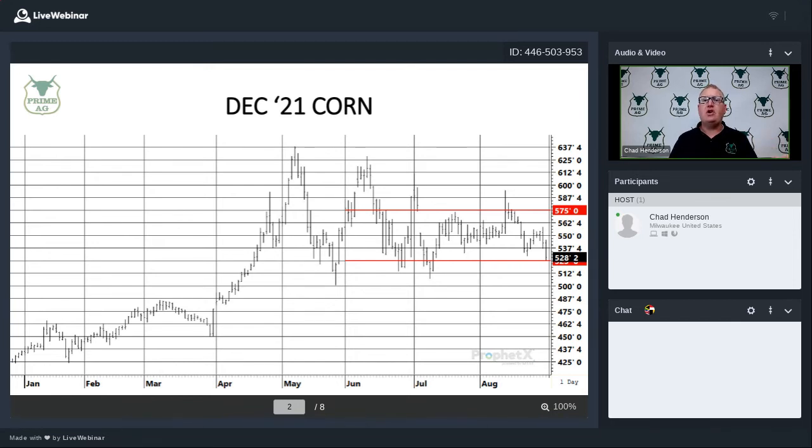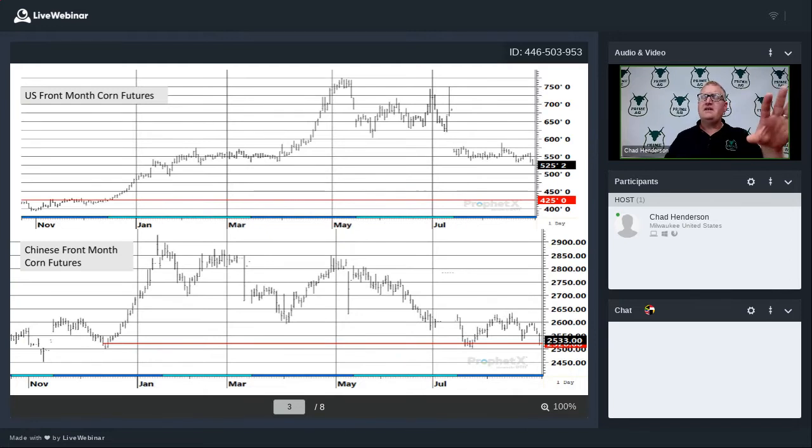So, we think we probably should stick with this range in here right now. Again, though, we got to be cautious on a breakout. If it does occur this time of the year with harvest coming up, it would probably be to the lower side. Again, that's something that can be debated out there, but we just want to go through how this chart is lining up.